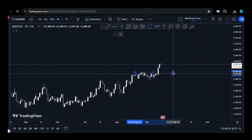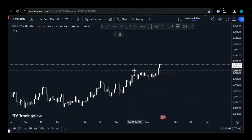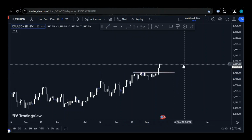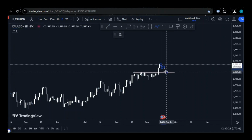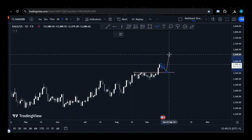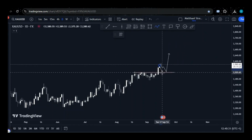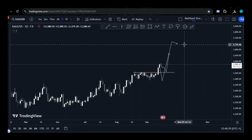So what we'll just be looking out for is price coming here. Probably price is going to come down, retest this area here, then continue up, or maybe come down, sweep liquidity, then up we go. Do you understand?